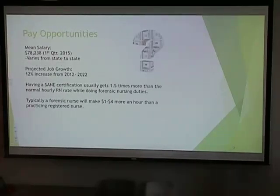For the pay opportunities, the mean salary for the first quarter of 2015 was $78,238, which varies from state to state. It depends on the demand in the area, state, or county. The projected job growth from the year 2012 to the year 2022 is 12%. Having a SANE or sexual assault nurse examiner certification typically means you make 1.5 times more than the normal RN hourly rate while performing forensic nursing job duties. Typically, a forensic nurse will make $1 to $4 more an hour than a practicing registered nurse.